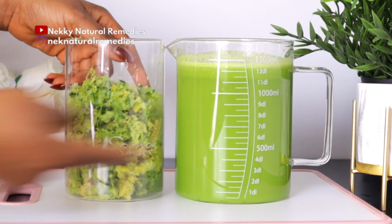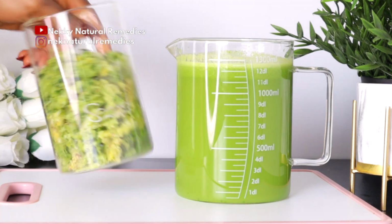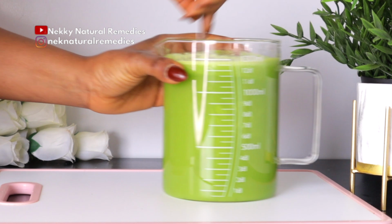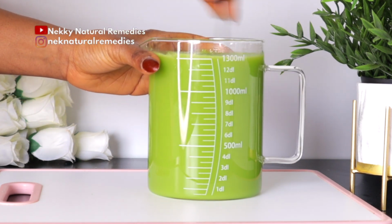After getting the juice out of all these amazing ingredients, this is what we have. We have lots of juice from this. After mixing the juice, then you transfer it to your drinking cup or drinking mug, whatever you use in drinking your drinks. This is how I'm sharing mine with my family.